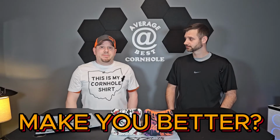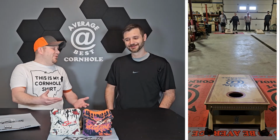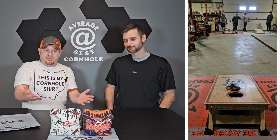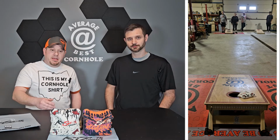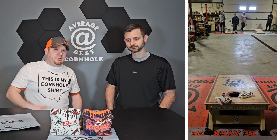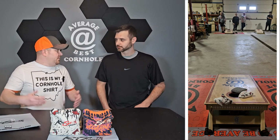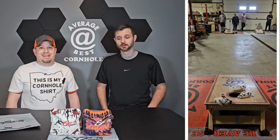So will these bags make you better? Yeah, I guess. Especially if you're not used to throwing quality bags. Yeah. I don't know. I mean, these are top of the line. There's something different about these bags than other bags. Yeah. It's bound to make you better. And then both of them being so active with the different fills, if you're trying to better your cuts and flops and maybe rolls or whatever, I think that's going to make that better too.